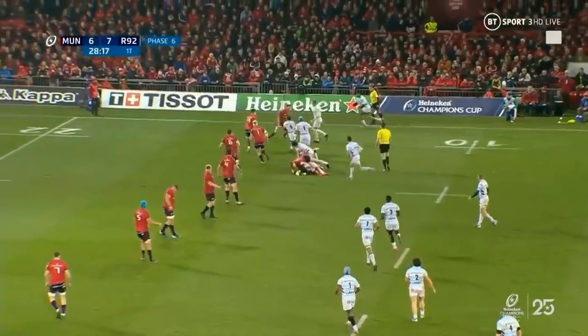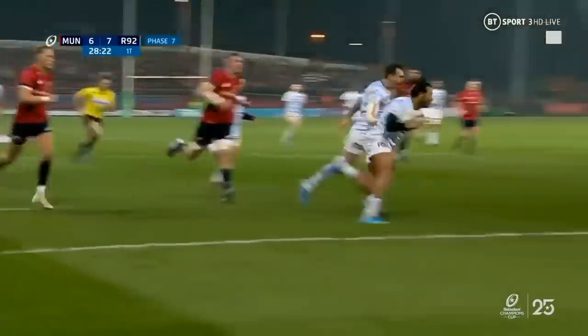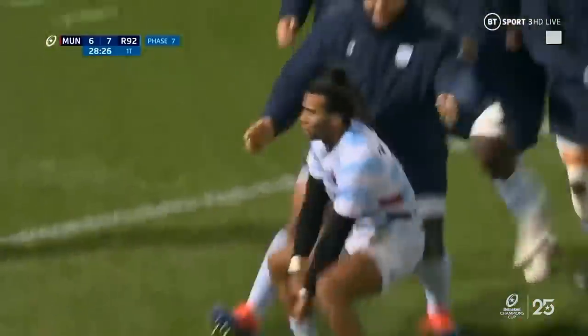Thought about the offload, held on to it, and it's there for Teddy Thomas, and a little kick and a little chase and a wonderful try again. Oh, wonderful, wonderful Teddy Thomas.